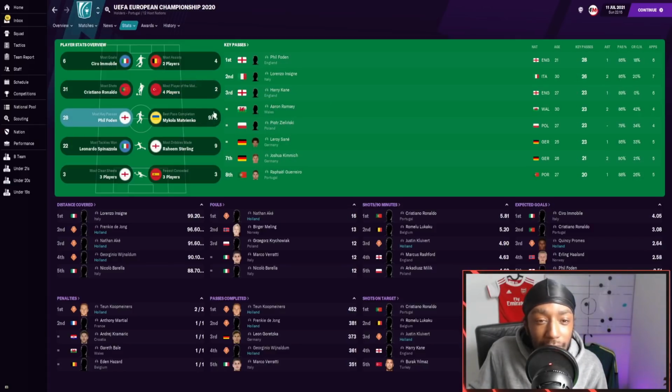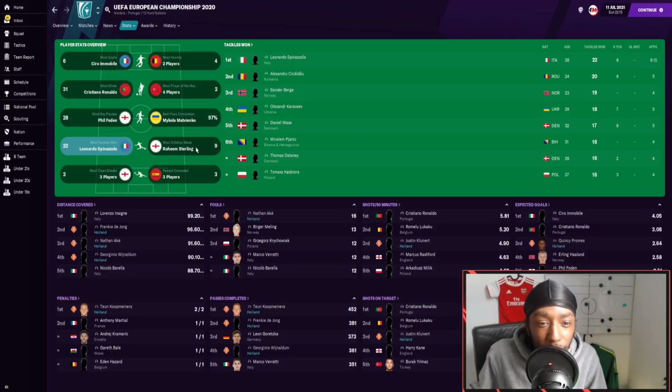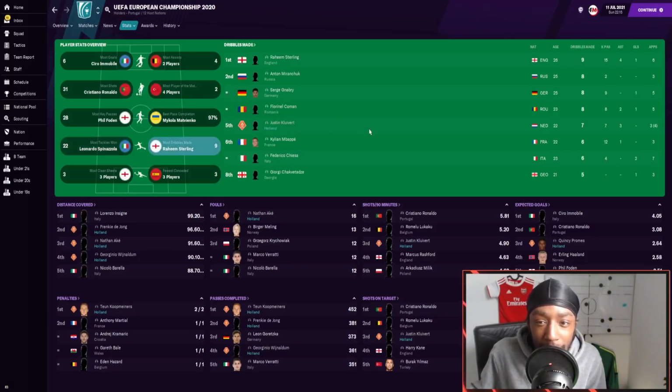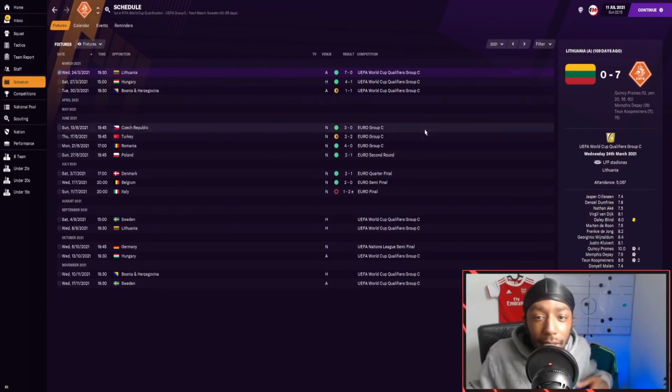For the most key passes, nobody in that top 8, but for the pass completion, we do have our goalkeeper on 97%. Most tackles won, nobody in the top 8. For the most dribbles made, we do have Justin Kluivert on 8. And for the most clean sheets, we do have our goalkeeper joint 1st with 3. But we can have a look at some of the results.